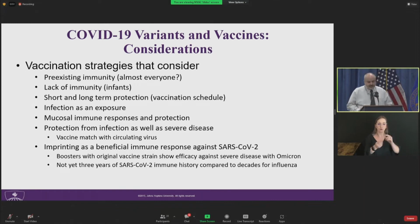And again, future vaccination strategies really have to consider pre-existing immunity, as well as the lack of immunity in some populations. Immunizing people with pre-existing immunity, I'm probably speaking to the choir here, is very different from immunizing a naive population. And we've now moved to a stage where most of the adult U.S. population has pre-existing immunity, and we have to think about a vaccination strategy that optimizes their responses to new variants, and that has to be different from a population that's immunologically naive to SARS-CoV-2. Now, importantly, lack of immunity does play a role in terms of young children and infants, so there need to be strategies that take those populations and get them to safe levels of immunity from COVID-19 as well.